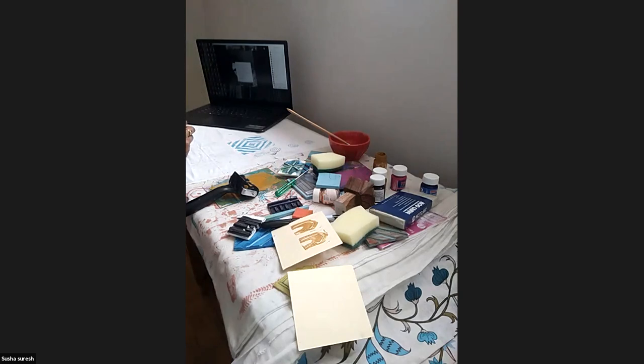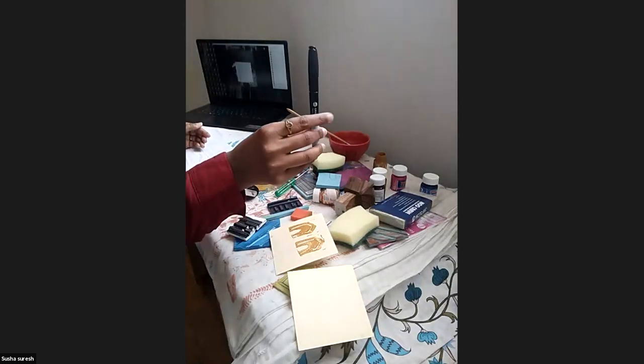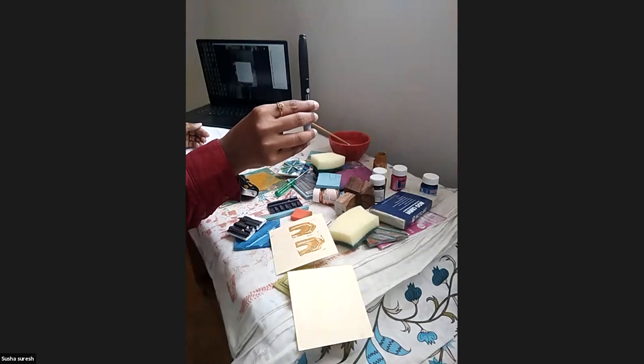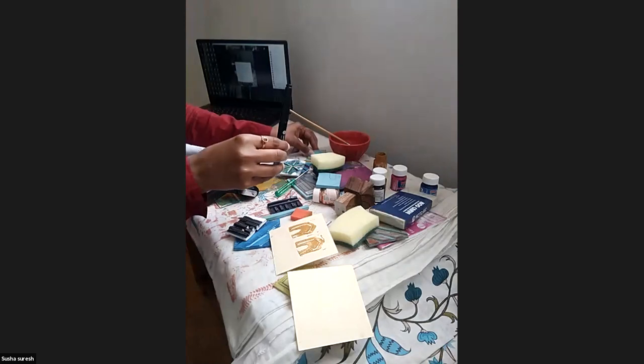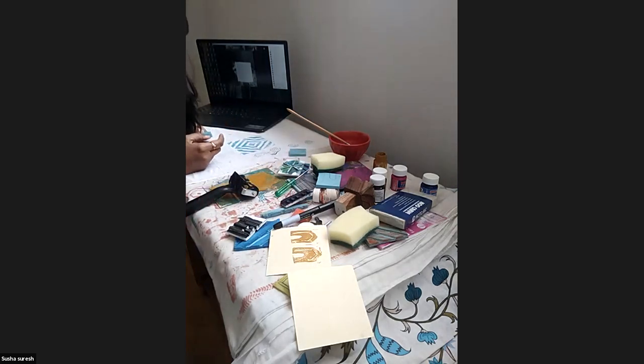Okay, good to know. What did you use for making the design? I drew it using my pen. So I mark my positive and negative space depending on where I want the design to be visible. Thank you.